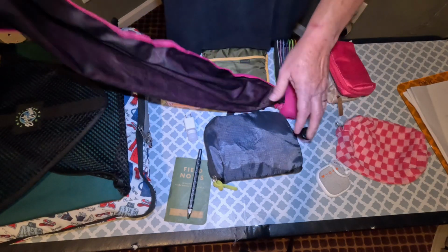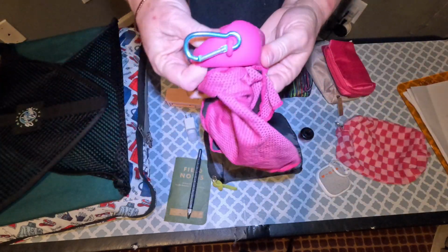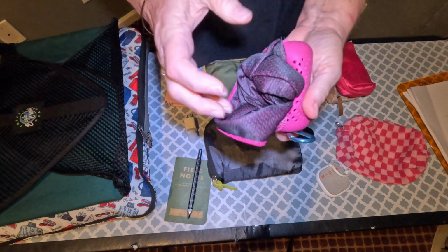Tiny but mighty, this little microfiber towel has come in handy so many times to wipe up spills, to act as a tray table cover, to act as a placemat in a not so ideal picnic table.